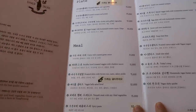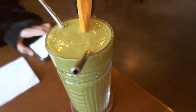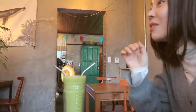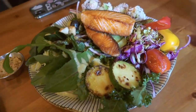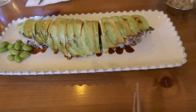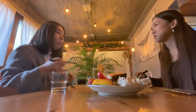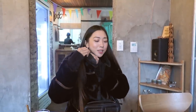Guys, it's a vegan restaurant, but they have non-vegan stuff too, right? They have like salmon. This is orange pineapple. Orange detox. Wow, it's so good though. This goes back like months. We had to move seats because there was air coming in through the windows and it was getting really cold. Super chilly. Our food is out. We got the grilled salmon platter and avocado and asparagus roll. I like it. Thank you for the meal, Sabine. No problem. It was so yummy.